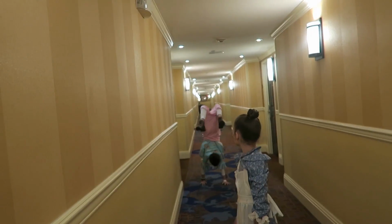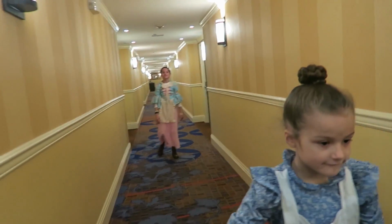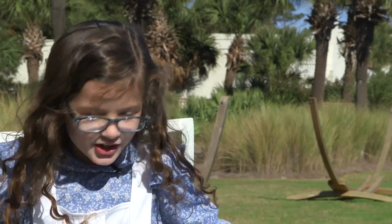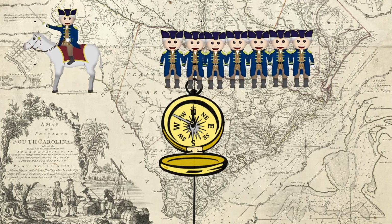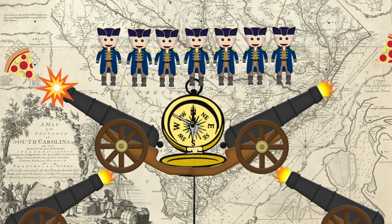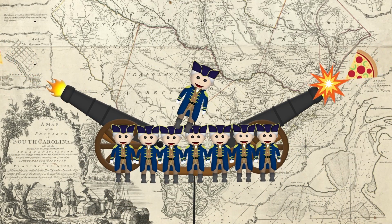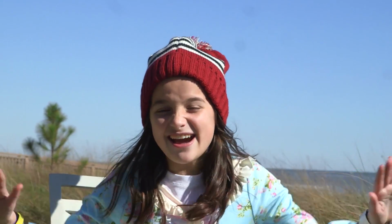We're in the state of South Carolina. South Carolina is a beautiful state and has a lot of Revolutionary War history. It's got palm trees, it's got the ocean. While Washington and his troops were fighting up in the north, the Patriots in South Carolina, way down here, also had their hands full. More battles were fought in South Carolina than any other state.